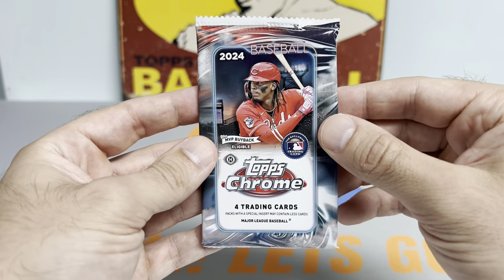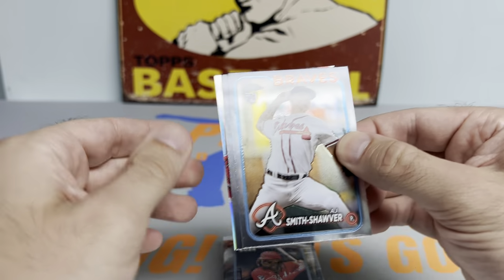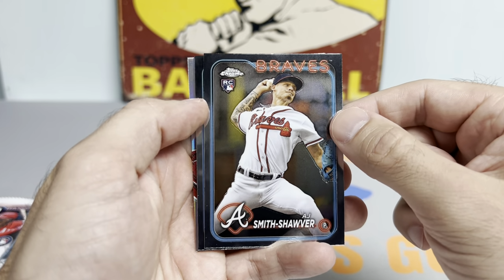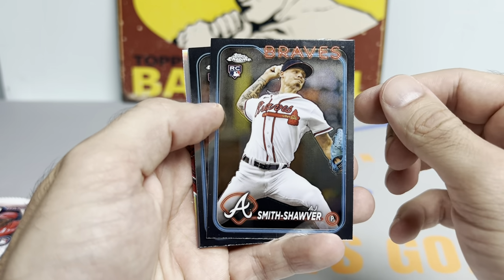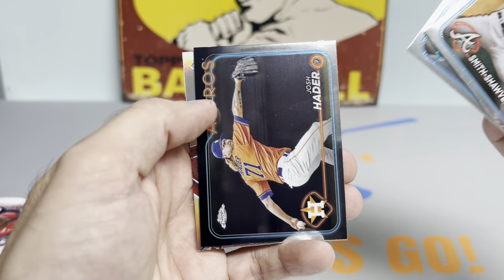Let's get into it. 2024 Topps Chrome. I think Elly De La Cruz is the main guy I'm looking for. They added a bunch of new parallels, inserts, short prints. It's Ken Griffey Jr. autographs. I think those might be exclusive to Breakers Delight boxes, but correct me if I'm wrong. I still didn't do too much research on it. I know they expanded the checklist.